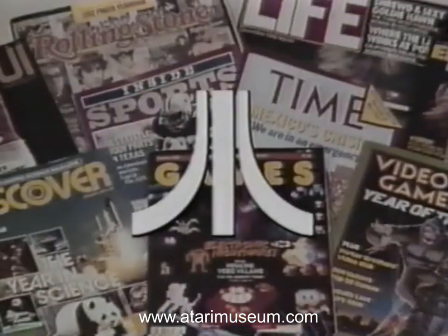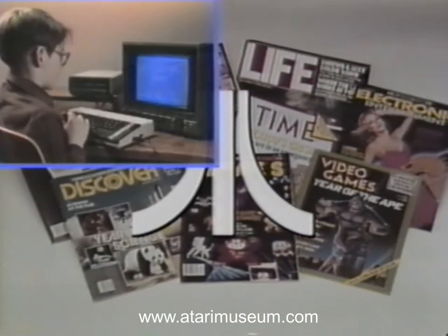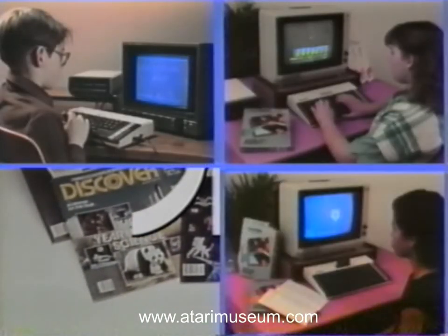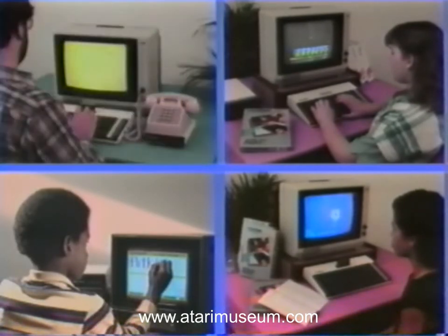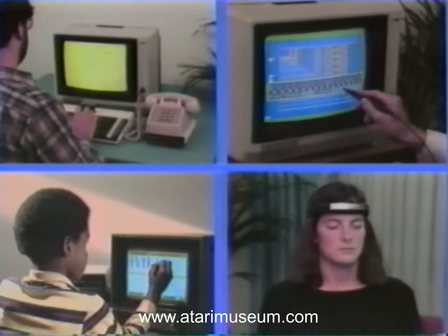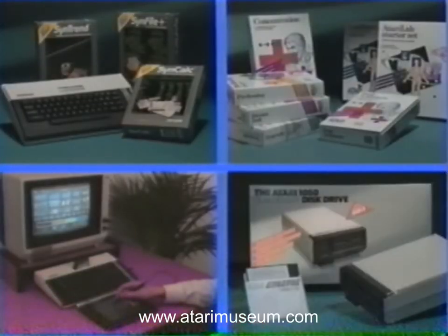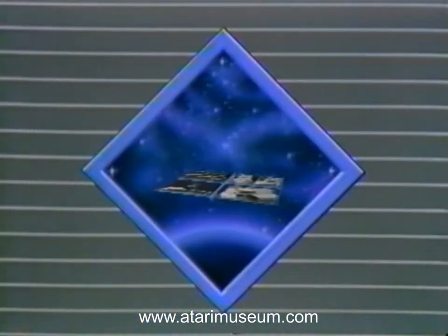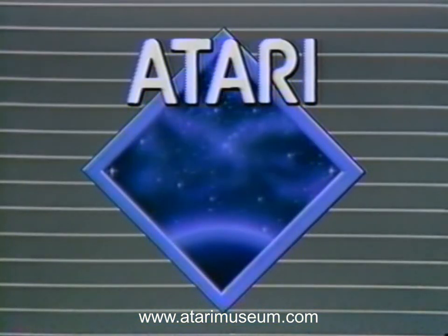Atari advertising. Effective. Achieving high consumer awareness. And building sales momentum. Atari's share of market in home computer systems is skyrocketing. We mean business in home computer systems. The challenge is great, and the opportunity is even greater. Atari, taking home computer systems to the outer limits.